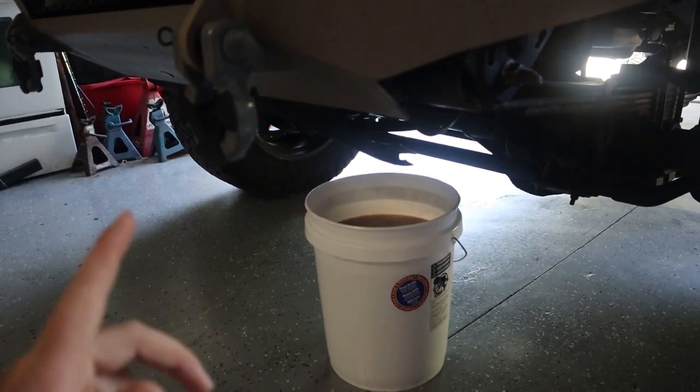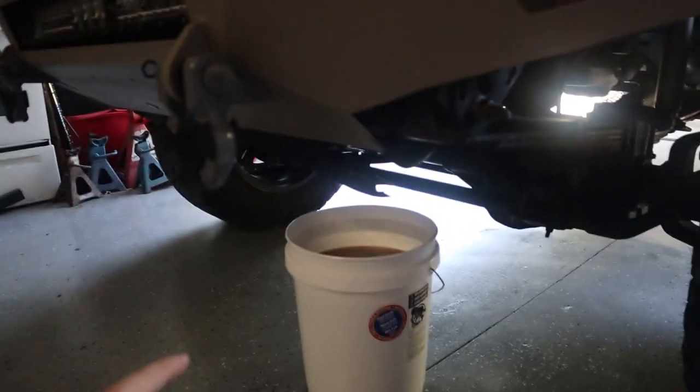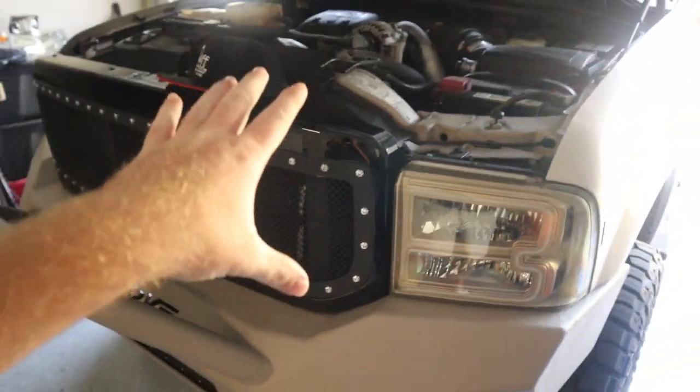You need a 3/8 drive ratchet and an extension. It does not use a socket. We're gonna break that loose and drain the rest of that coolant into here. Then our whole system will be drained after that.